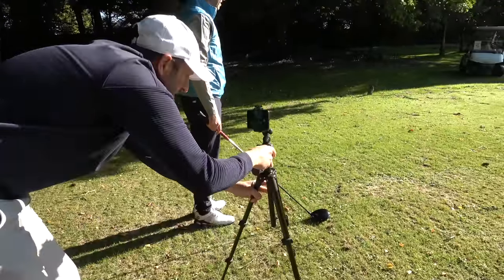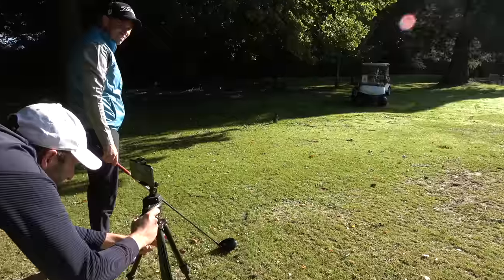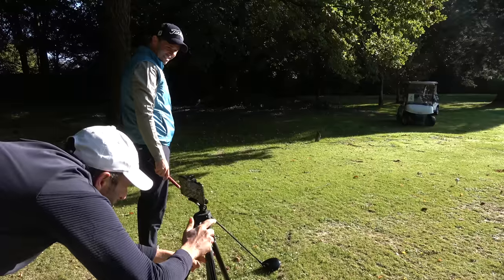Setting the camera. The old shot tracer up here. Job. Standard pool set up. It's quite tricky as long as you've got the sun in the way. Is it? Yeah. Right, what are we doing?